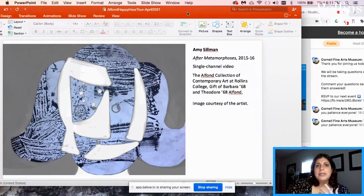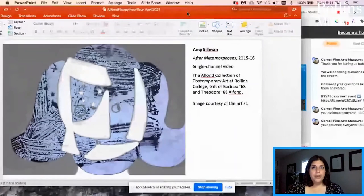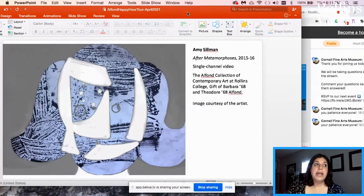But Amy Sillman's piece actually looks at the work Metamorphosis by Ovid, which is an epic narrative poem from the year 8 CE, which would be AD now, understanding.